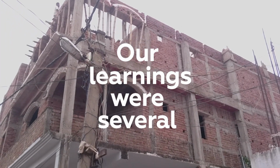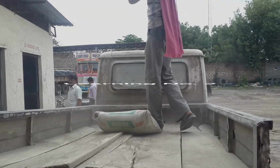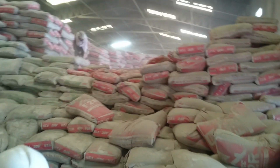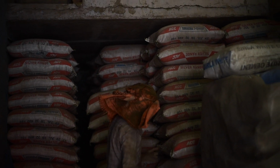Our learnings were several. Learning number 1. Hooks damage cement bags. Damaged cement bags leak cement. Leaked cement is wasted cement. Learning number 2. Cement bags are always stacked, and stacked high, so you can't actually see whose bag it is. Learning number 3. If you can identify ACC cement, you'll buy ACC cement.